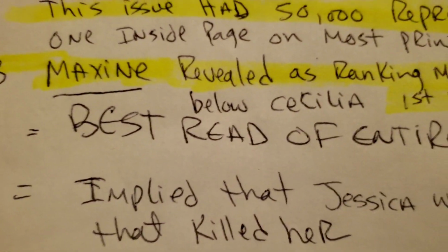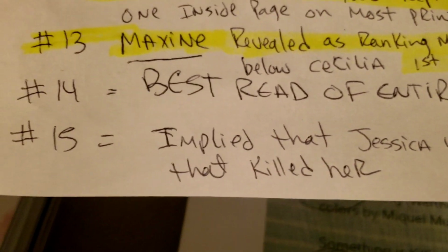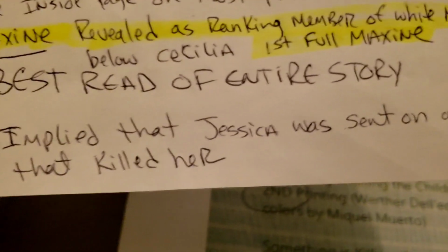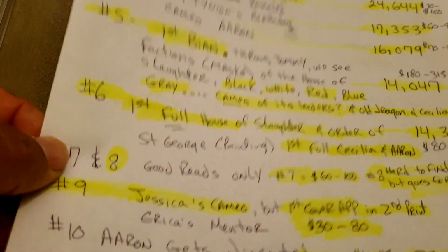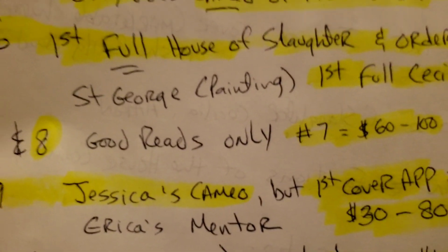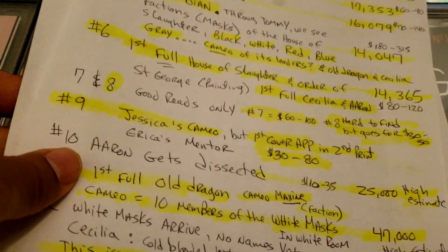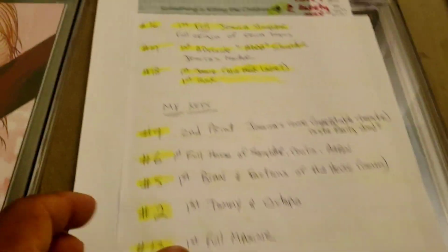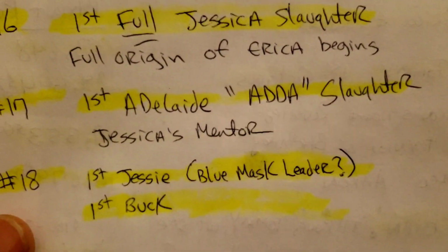Then we go to number 14, in my opinion the best read of the entire story. But as far as first appearances, nothing happens. Number 15, it is implied that Jessica was sent on a mission that killed her. That's just an implication, as the old dragon is discussing with Erica what happened to Jessica. And that's the end of the first chapter of Something is Killing the Children. Then we move on to issues number 16, 17, and 18, which is the origin of Erica Slaughter.